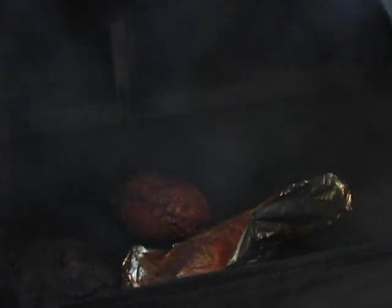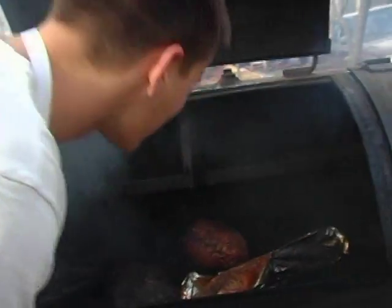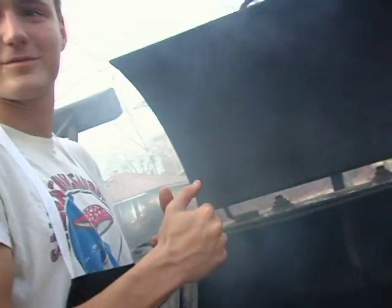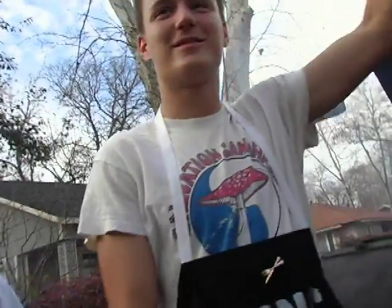Thanks for stopping by. So what all's on the pit right now, man? Well, we got our standard pork tenderloin, our beef roast, and of course Texas famous brisket. What's coming off next? I think probably some more briskets. Hopefully this pork tenderloin in about an hour. Who brought the pork? Yours truly.